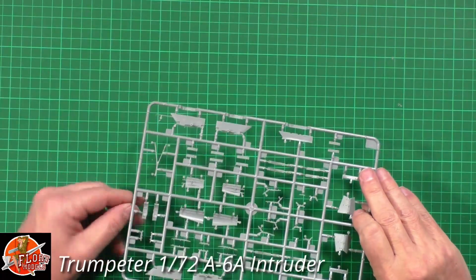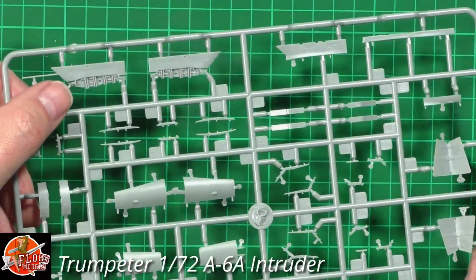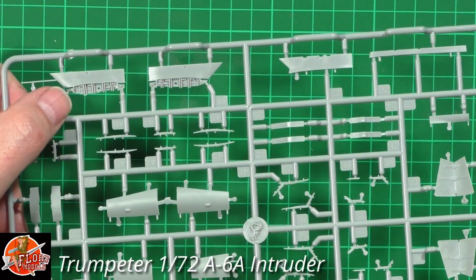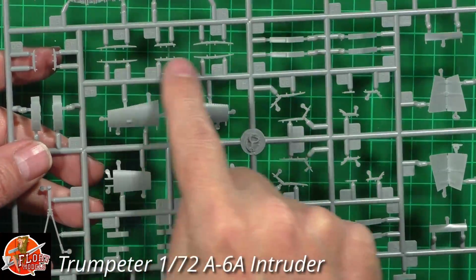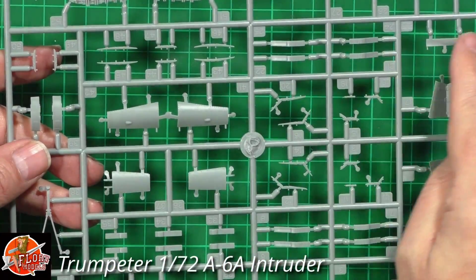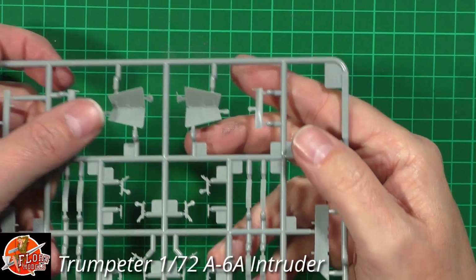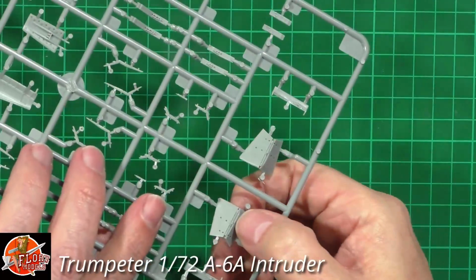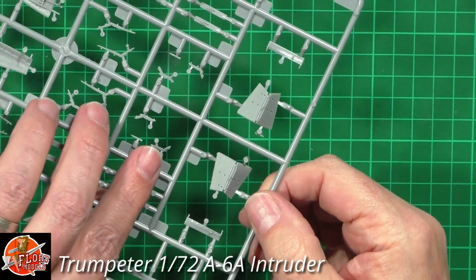We've got the steps, which do have a little bit of detail, which is handy, because I was a bit worried about that. The detail on the pylons, this is obviously the outer one, which you're going to see when it's done. And again, we've got all the actuators down in here, the various parts of the flaps. These speed brakes and the detail on the inside there is absolutely beautiful, very nicely, very thinly molded. So now you can see why they had to take the protection to do it.